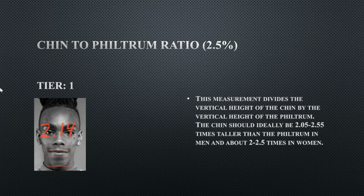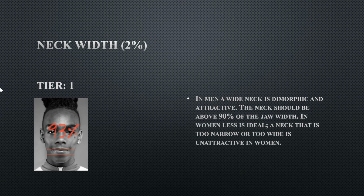His chin to philtrum ratio is a tier 1 at 2.14. So the chin is the one below, and the philtrum is the one above. And ideally, you want your philtrum to be at least 1 to 2 relative to the chin, and his is ideal, and it is at 2.14. So that is between 2.05 to 2.55. So that is going to be perfect. His neck width is 93%, and 93% is masculinizing for a man. Preferably for a man, you do want a neck width that is at least 90% or greater, and his is 90% or greater. So that passes.